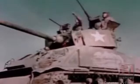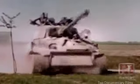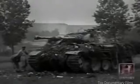Upgraded Shermans like the M4A3E8 or Easy Eight, with its thicker armor, better suspension, and a safer way to store ammunition, was a welcomed addition. But the most appreciated improvement was the new 76mm gun. Although the shell was just a scant millimeter wider than the 75, the propellant capacity of the casing was about 50% greater.